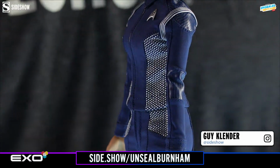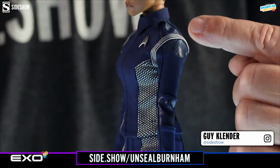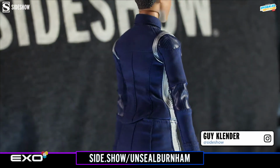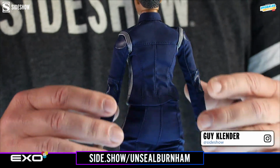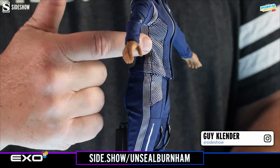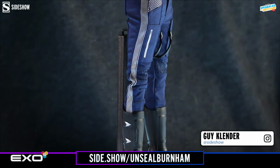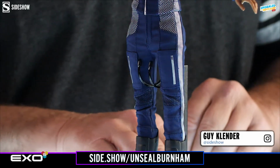You break up that solid color blue with these slightly more glossy, kind of rubberized panels. The panels there, right? Yeah, panels on the side there. Zippered front jacket. Again, the tailoring is exquisite on this. We work our way down to see how the pants are done. Straight down with those stripes, all the way down onto the leg. They are a utility uniform, so you're going to have those pockets on the side for carrying back things from away missions and such.